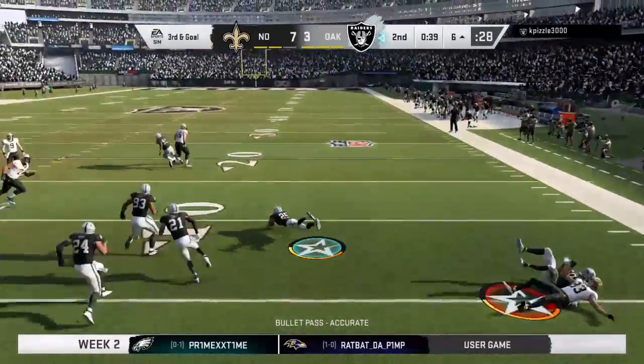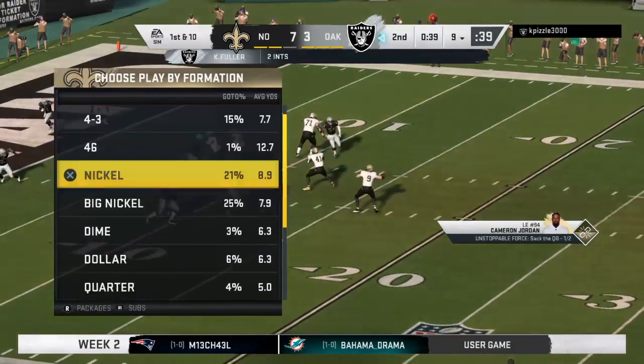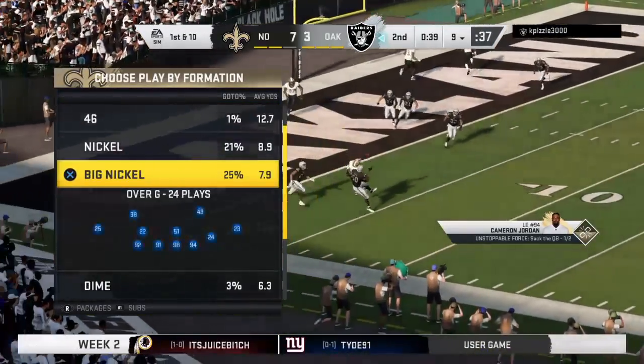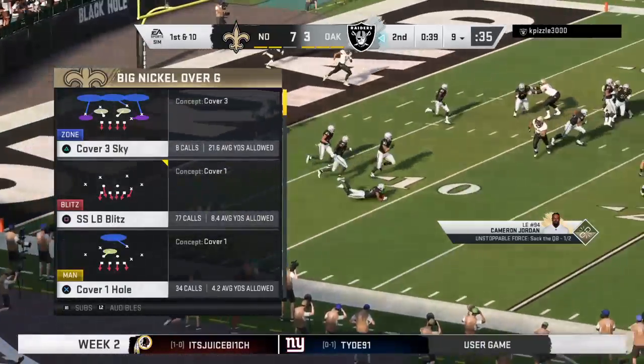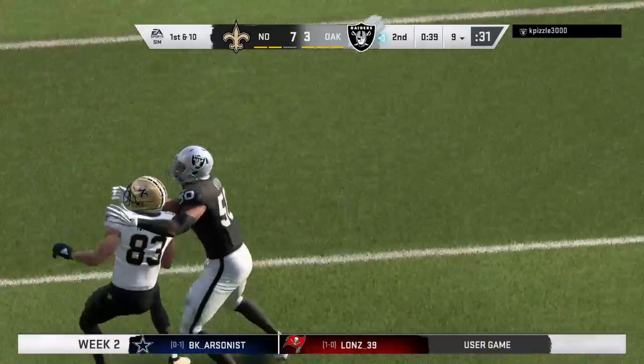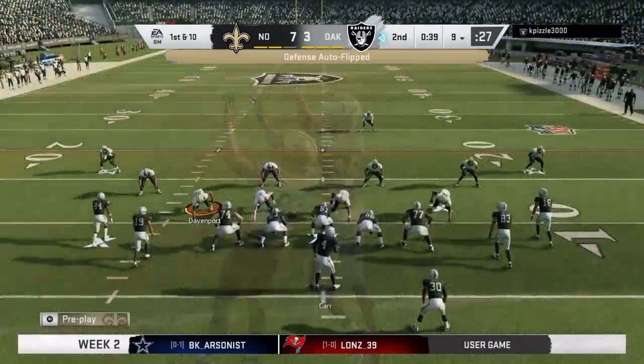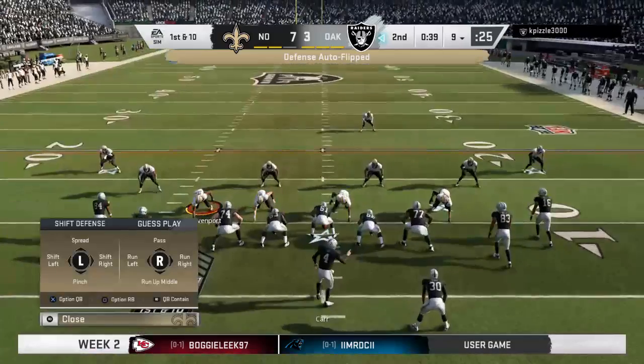And for the third time here in this half, it's intercepted. Picked off by Kyle Fuller. And a big turnover there as his guys will get the football back. The Raiders take over first and 10 at their own 9-yard line.